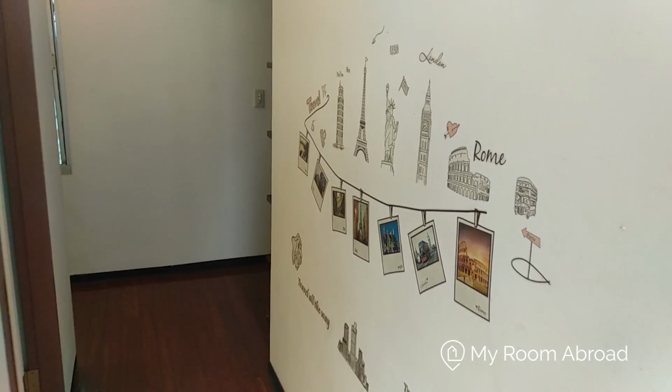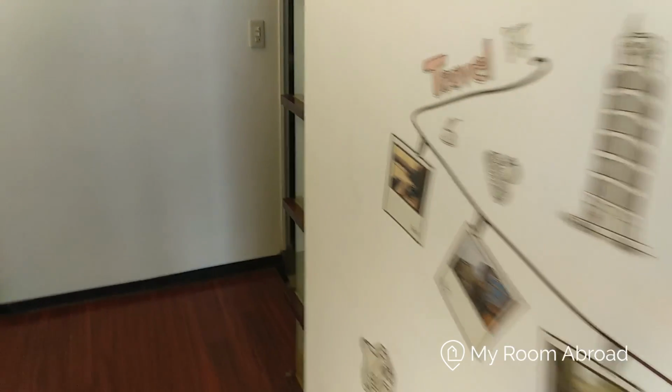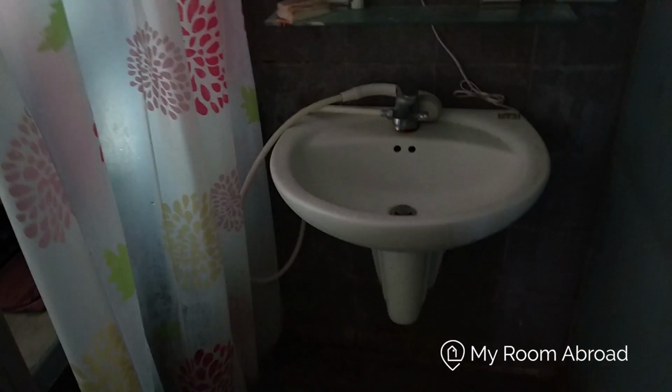This is maybe the weakness of this flat. It's the shower spaces, as you can tell. There's some stuff hidden here just behind the curtain, so there's no proper bathroom like we would have it in Europe or the United States.